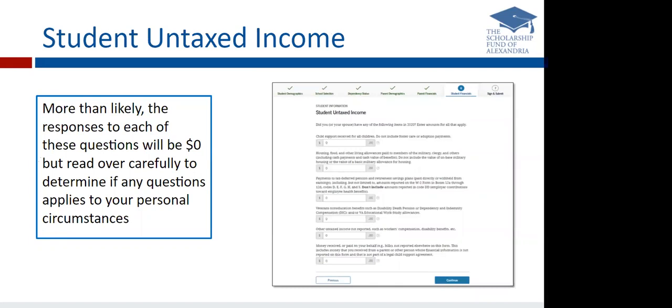And the same will go for the next section in regards to untaxed income. Remember, these are all being answered as the student. So read through these questions carefully and just input 0 if this is money that you did not receive.